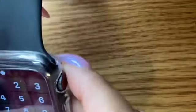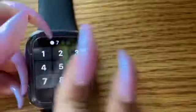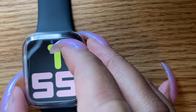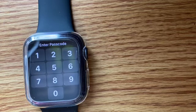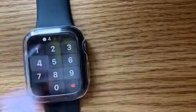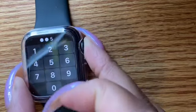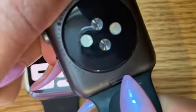All right. So everything's still there. I can touch numbers pretty well. Sometimes when you get a case, it could be harder, especially when the case goes over the screen portion of your phone or your watch. It may be harder to dial the numbers or to text. So I just wanted to make sure that it wasn't going to be harder to put in my code or to tap my apps or anything like that. And it works pretty well. So I'm going to try to remove the straps one more time.